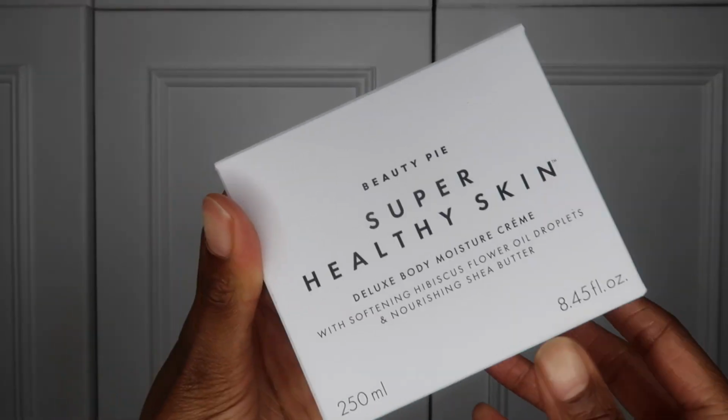As you can see from me squinting, the sun is like in my eyes. But yeah, really, really like this. I'm gonna give you guys a quick close up. So this is the last one on my list. This is the Beauty Pie Super Healthy Skin Deluxe Body Moisture Cream. It is 250 mils.